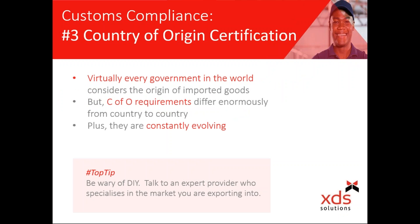I'll just touch a little bit on the certificate of origin, as Mike mentioned in his previous presentation. The certificate of origin is also another mandatory document that is required, especially for international trade. It proves that the particular shipment that is being exported is wholly obtained, produced, manufactured and processed in that particular country.